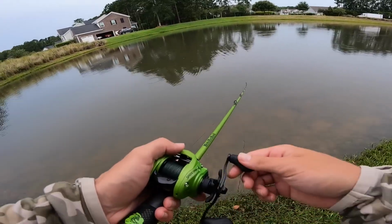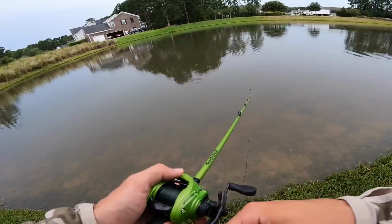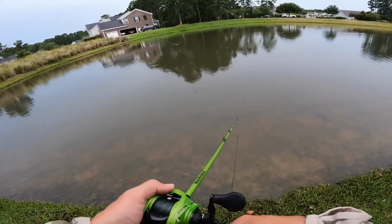This rain might make these fish fire off, guys. That's how it was the other day. It started raining and it just turned these fish on. Let's hope that's the case, and let's hope that it doesn't rain much more than it's doing now, and we'll be able to stick out here and film all this.